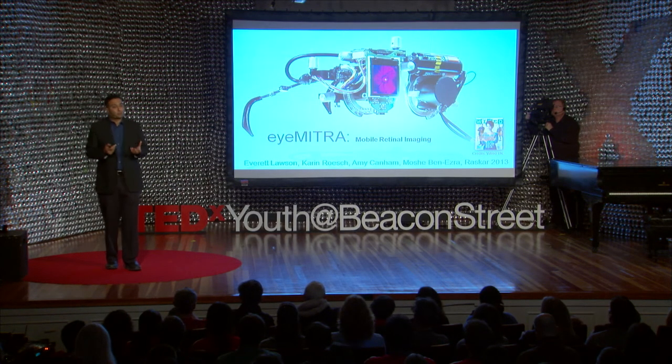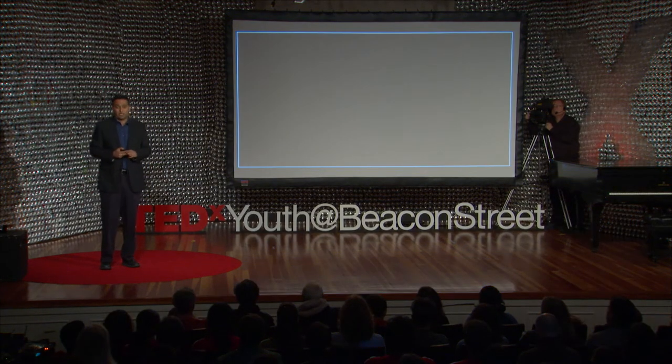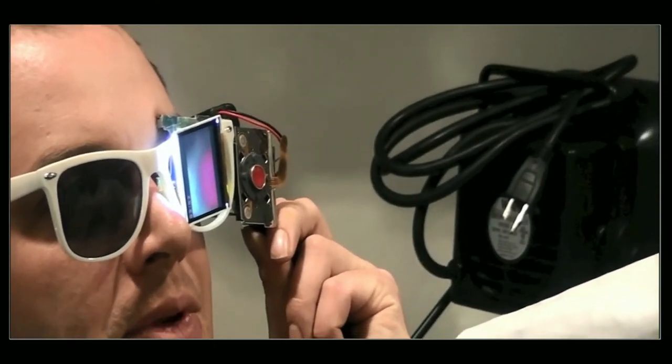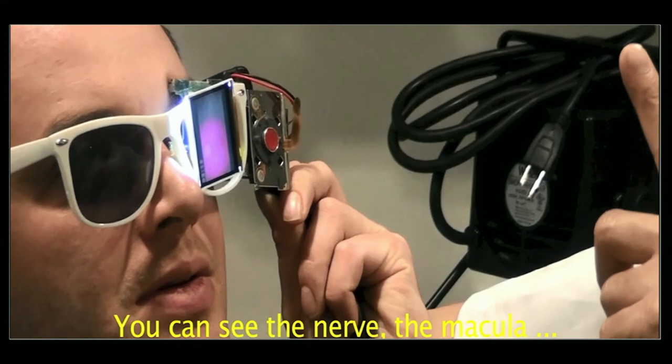So we're creating portable solutions which require some user interaction. But it's not just a dream. We can start building it today. So my team at MIT Media Lab is building this new type of portable solution that allows us to see into the eye, into your retina, into the blood vessels. And these are very interesting approaches.